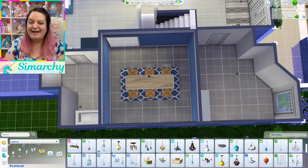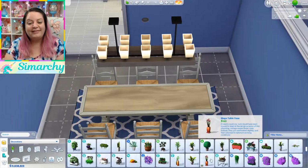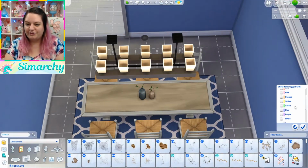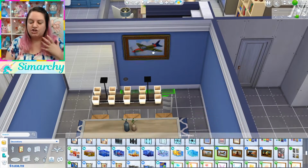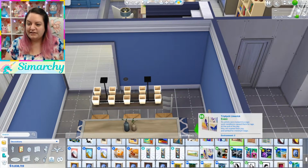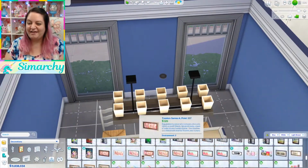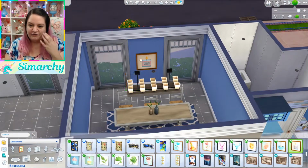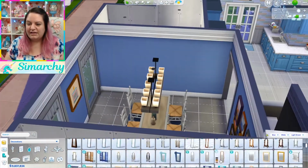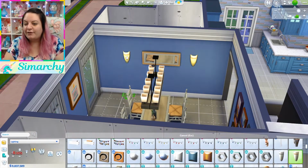Although the living room is beige, the dining room is back to my comfort zone of blue. But I like mixing a little bit of the dark blue in there. It almost has a nautical feel to it. I don't remember if I used nautical paintings in here, but it definitely, oh, I did. The little ships and the sailboats and stuff. Definitely felt like a beachy vibe, something like you would see on a boat. I don't know.